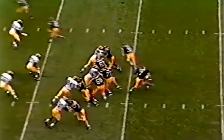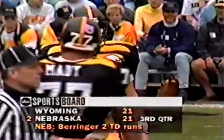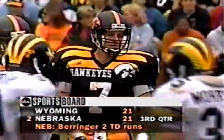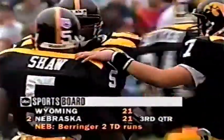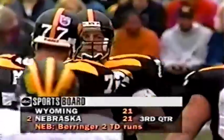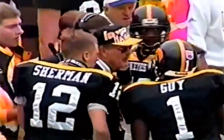Wolverines lead by a field goal following an interception. Ryan Driscoll out of Cedar Rapids, Iowa, on a play fake to Shaw, has time and throws incomplete. Shaw was wide open, and Driscoll cannot find the range. Look at that score, 21-0. 21-all now as Nebraska comes back to tie Wyoming. 21, wow. Driscoll just throwing the ball too hard.